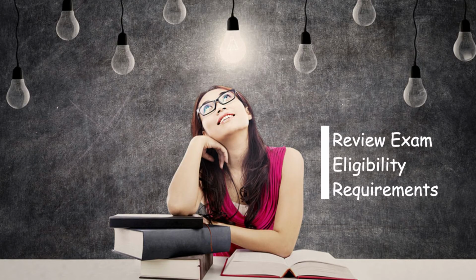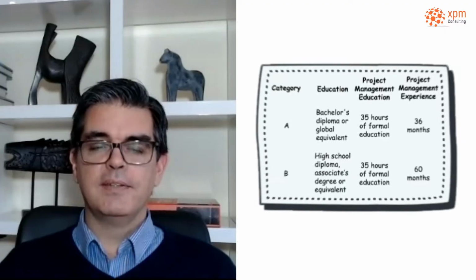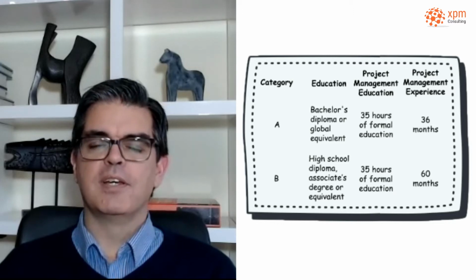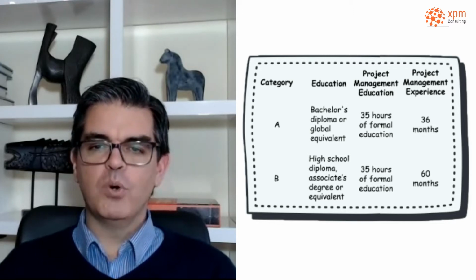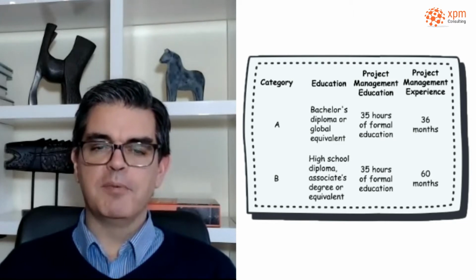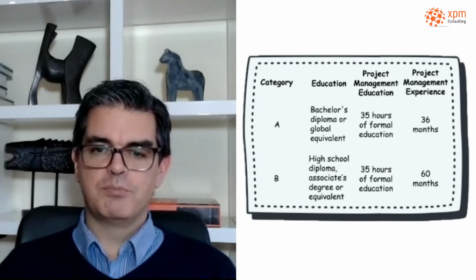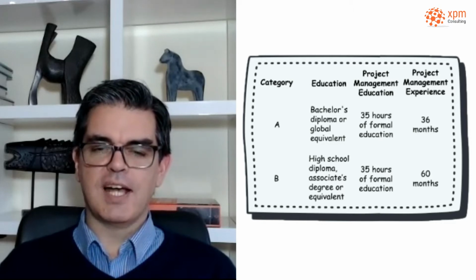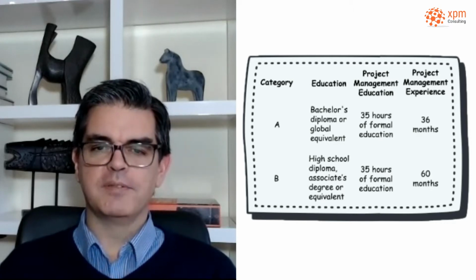Let's start by reviewing the exam eligibility requirements. The credential has specific eligibility requirements for educational and project management experience. You must meet one of the following requirements to apply for the credential. You must have a minimum of 36 months of non-overlapping project management experience if you hold a bachelor degree or global equivalent. Or you must have a minimum of 60 months of non-overlapping project management experience if you hold a secondary diploma, such as a high school diploma or equivalent.